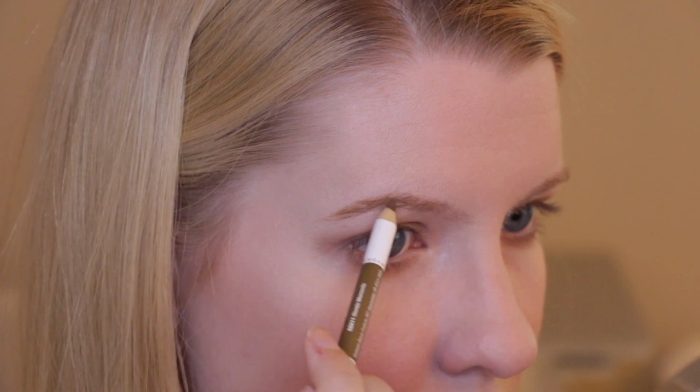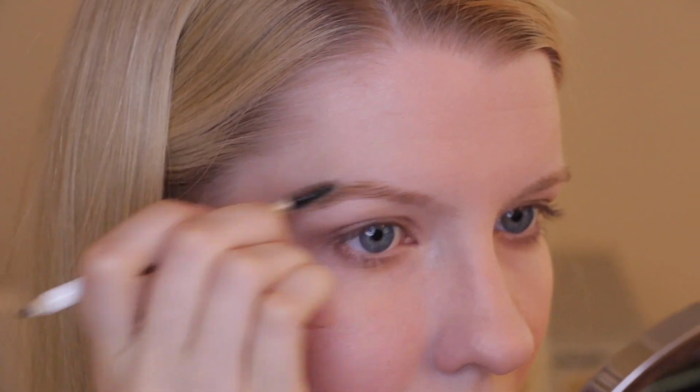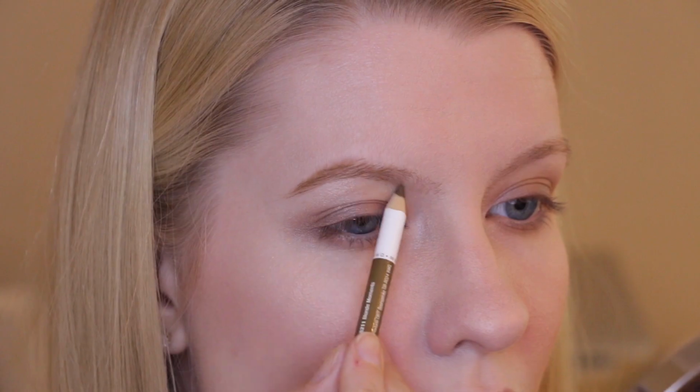And yeah, I am not a fan of these really soft pencils, because to me, they never end up looking just natural. So that is my massive eyebrows done. I feel like they look, don't like them, but yeah.